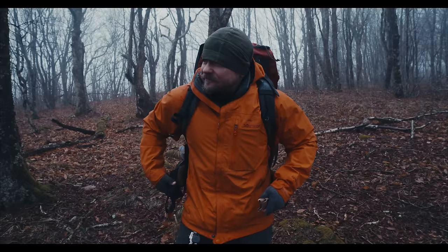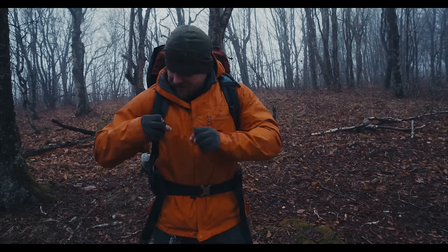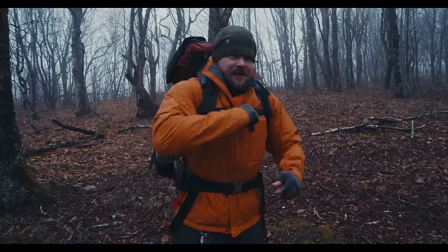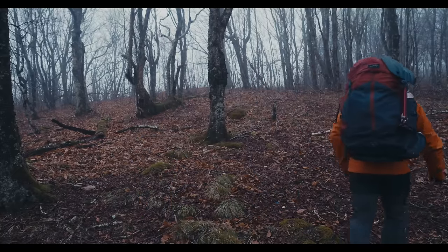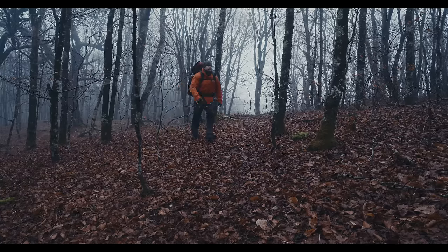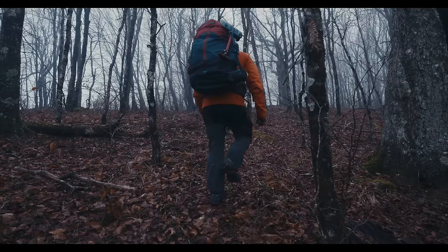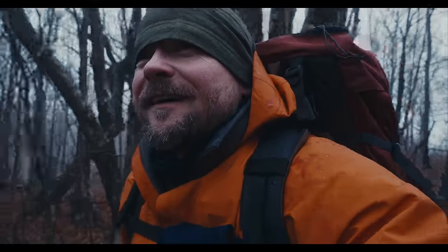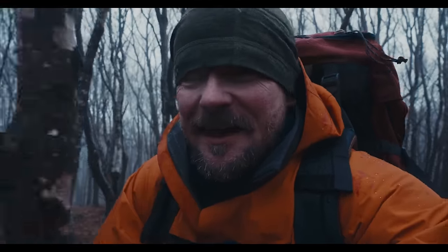It feels like a good time to leave, folks. You know what's funny? The high temperature tomorrow is 50. All right. It's a heavy drizzle right now. All in all, it's not that bad. But the camera is getting soaked.